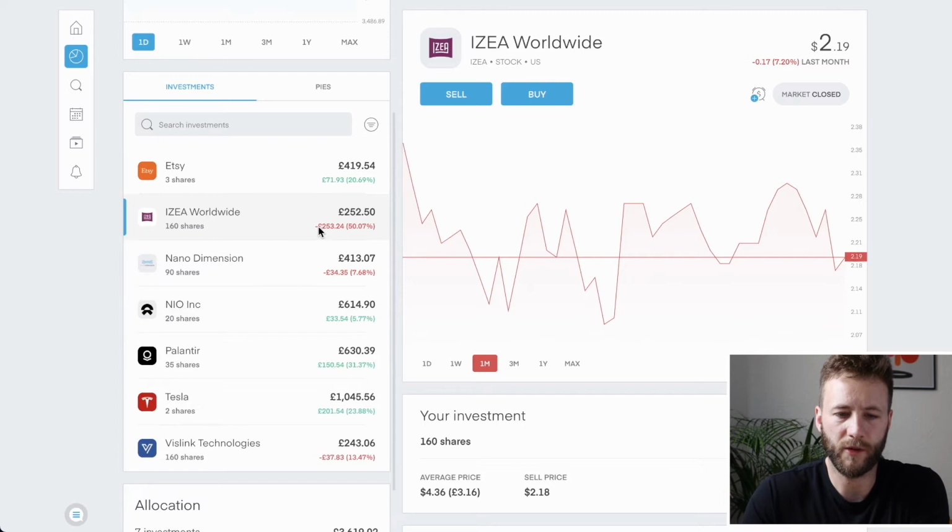Obviously it is quite a hefty one for me, and the stake is actually higher than Palantir, for example. And Palantir, obviously I'm very bullish for the future on. I don't really want to have so much of a stake in this one, but it is what it is. It's sitting there, and they have actually just released very good earnings in the last couple of days, so the future is bright for them.